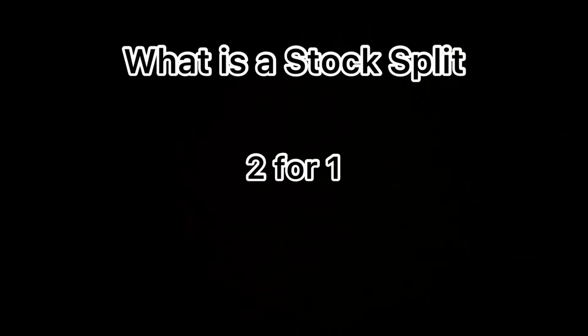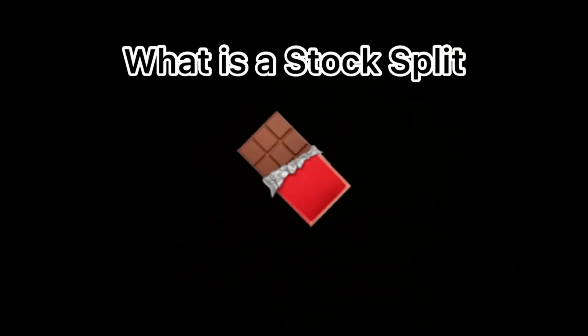Here's an example of what I mean. Think of one share in a company like a chocolate bar that costs $1. A stock split means that the company could split the bar into smaller pieces, let's say 2 at 50 cents a piece, which would be the equivalent of a 2-for-1 split. You could split it into 4 at 25 cents per piece. That would be a 4-for-1 split, or 10 at 10 cents a piece, like a 10-for-1 split. While the value of the whole chocolate bar stays the same, there are now smaller chunks available at a lower price per piece. In a stock split, the price of a single share decreases, but the number of outstanding shares available on the market increases. This means that the market capitalization of the company will stay the same.